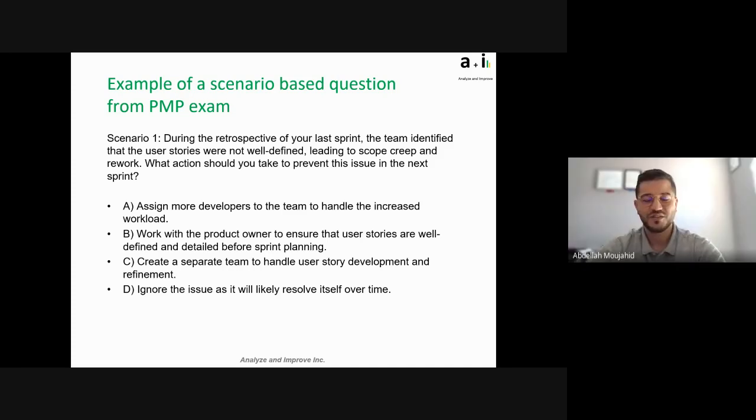Yeah, no problem. So yes, it is answer B, but you could see A, assign more developers to the team to handle increased workload. You can actually do that if you're a project manager, and if you have the resources or the money to do so. Create a separate team to handle user stories development and refinement. You also can do that, but before doing that, you have to get in touch with the product owner. Again, I think it's an agile terminology. It's more like the program manager in a traditional way of doing projects.